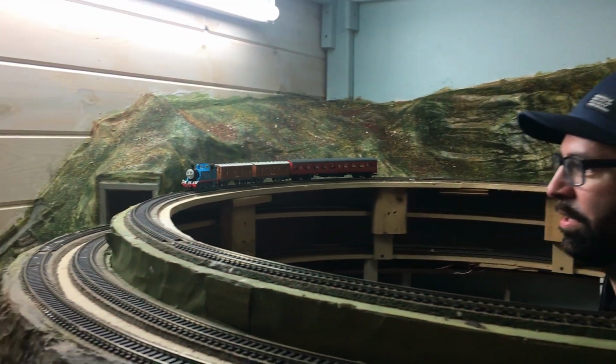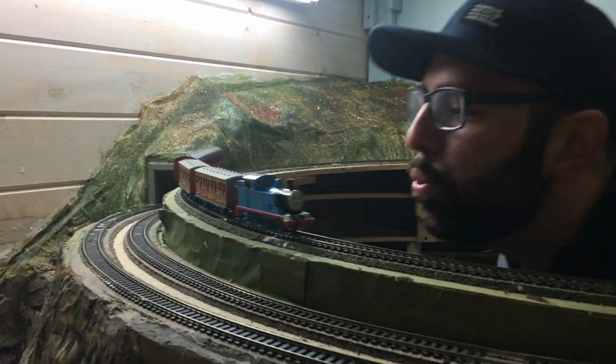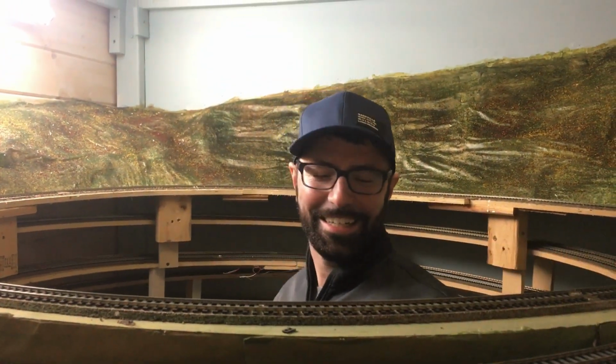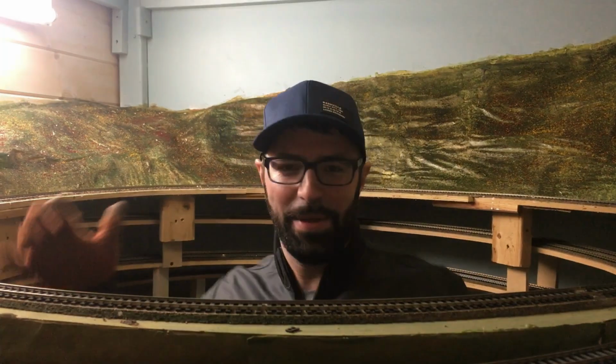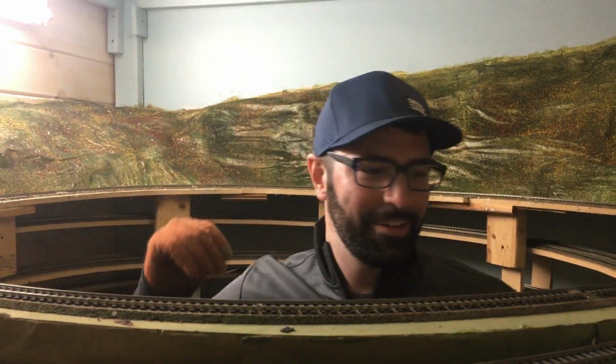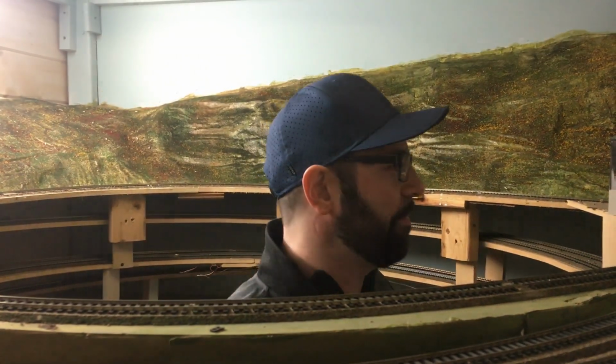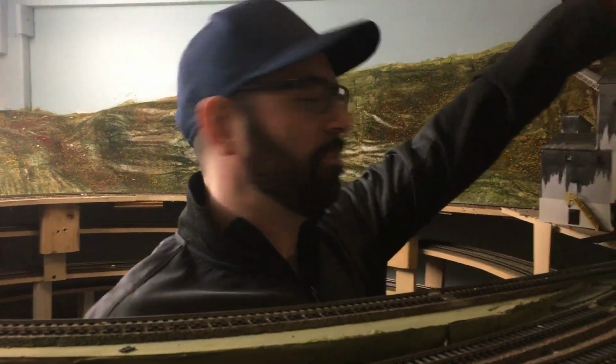So smooth. Oh, little hair. There we go. Oh, hey, friend. Didn't see you there. I'm inside the tunnel right now, so I have a really nice roundabout bird's eye view of everything. I can see all the way across the end of the layout there.